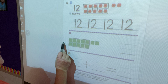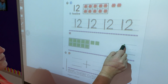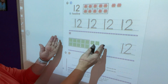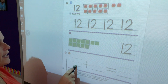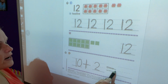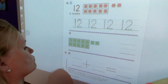That makes 12. And here we have how many in this frame? There are 10 plus 1, 2, plus 2 more. 10, 11, 12. So we write that here. It's a 1 and a 2. Okay, so let's go ahead and take these that we put together and put them into an addition sentence. How many are here? There are 10. That 10 frame is full. Plus how many ones by themselves out here? 2. So if we start with 10 and we add 2 more, how many do we have? We have 12. Fabulous. You guys are moving right along with this with me.